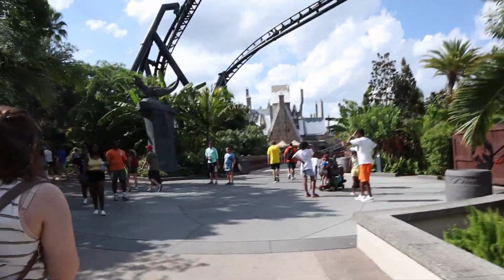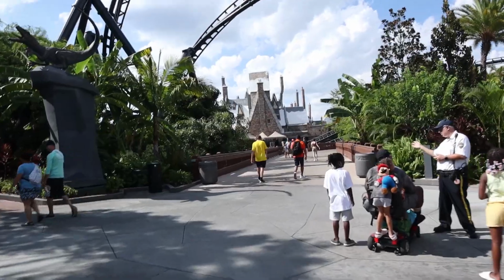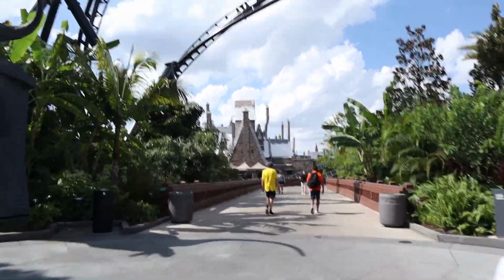And that's where you can get some Horror Nights merch right now until they open the Tribute store, which will be open like a week before the event starts for Horror Nights.